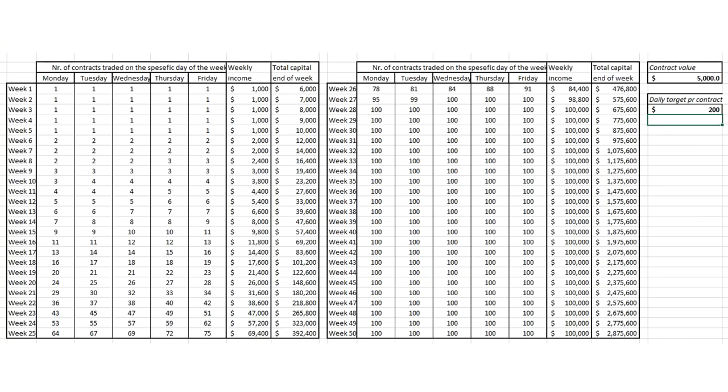And here is why that's relevant. One of the important things is that you have a goal in mind. What's your daily target? Now, if you're a member watching this and a new member, if you haven't seen it already, on my Google Drive there's a folder there with the compound table, so you can download this Excel spreadsheet and you can play around with the contract value, your investment, and your daily target, and that will then give you this overall figure.